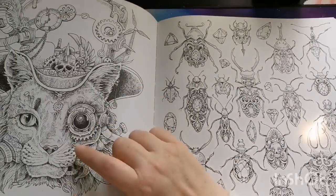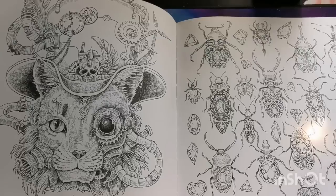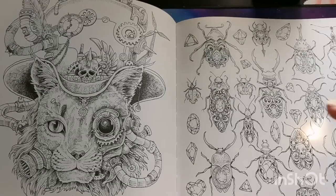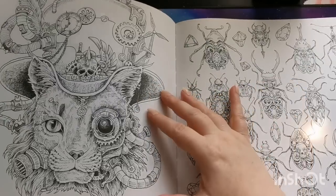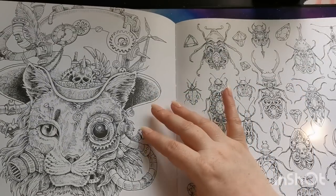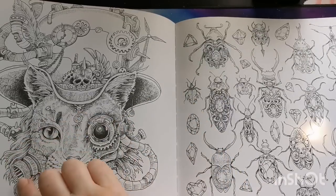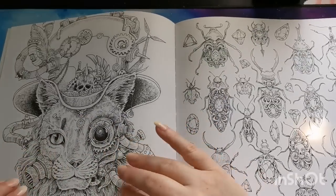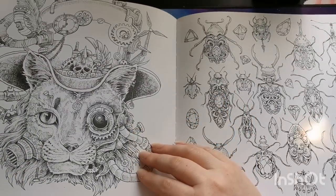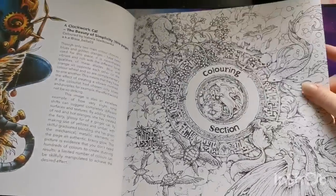I love this steampunk cat. I just think he is the cutest thing ever. I love him. I'm just looking at him now. He reminds me of Merlin, who we lost last week. He had all this extra fur at the sides. It sort of looked like a mane. But yeah, anyway, oh my gosh.